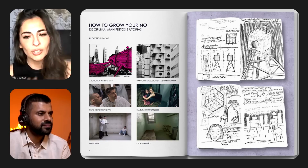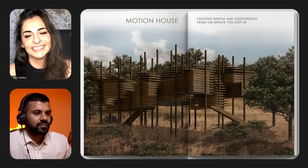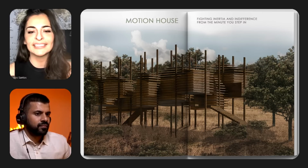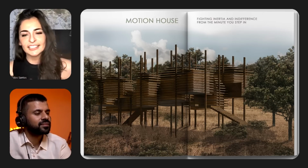What is really good is that he's giving me a contrast with the next page, which is completely different. It's like, I took the idea of the capsules, but this one is green. It's made out of, I don't know if this is cork or wood. And it has a warmer feeling.